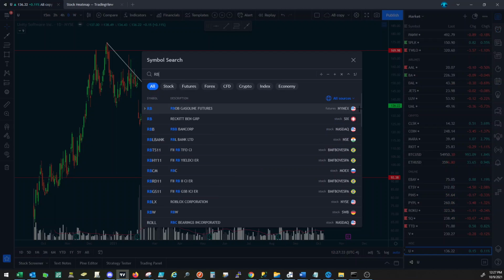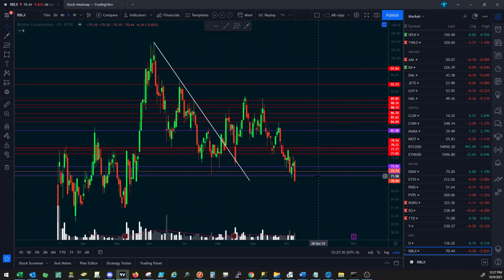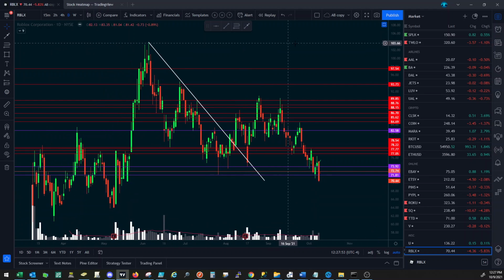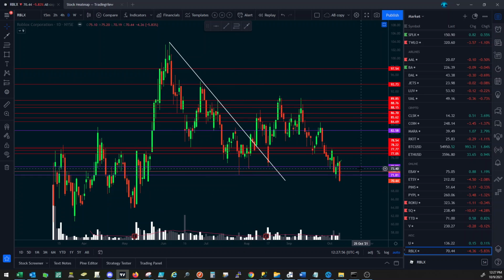And the last one is Roblox. It had a nasty drop here on Friday, but I'm playing shares on this. I picked up some at 74, and I'll be scaling into this all the way down to about 65, 64 down here, right? I believe that in the long term this will go higher. Right now we might be seeing a bit of a short-term downtrend. It broke some key support levels I was watching, but it has room to go all the way down to 64, so I'm scaling in on this with shares and just riding this.